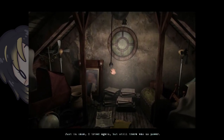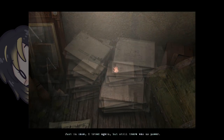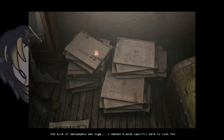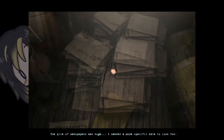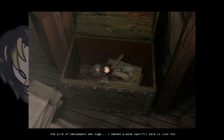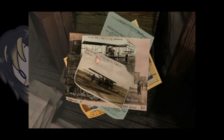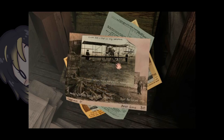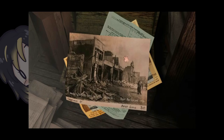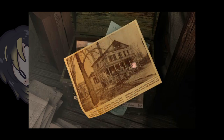Just in case, I tried again, but it still was no power. It's a paper. Newspaper. I love newspapers, it was huge. You need a more specific date to look for. So if you know a date, then we can check. It's a chest. And it can go. I got myself a lantern. Not nice. Come take a trip in my aeroplane. Listen, I cannot read any of those.